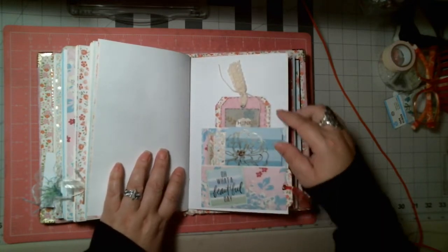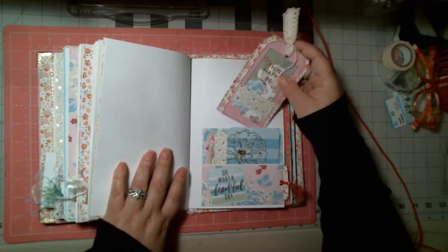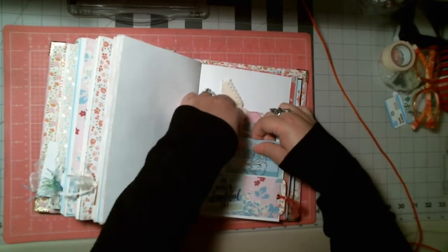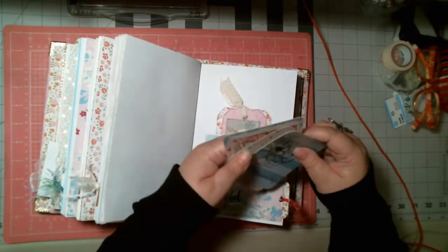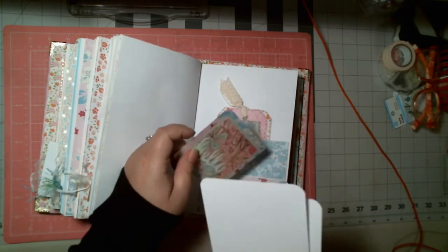It says, oh, what a beautiful day. It's got lots of journaling cards in here. It's got this huge tag. It's got these journaling cards in here. A bunch of them. Let's see if I can get them out. Maybe that, not that one. These two, three. It's got this one. And the back of it is white. They're all white on the back.